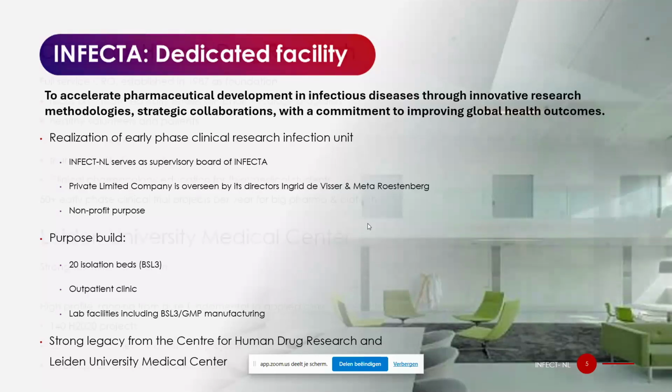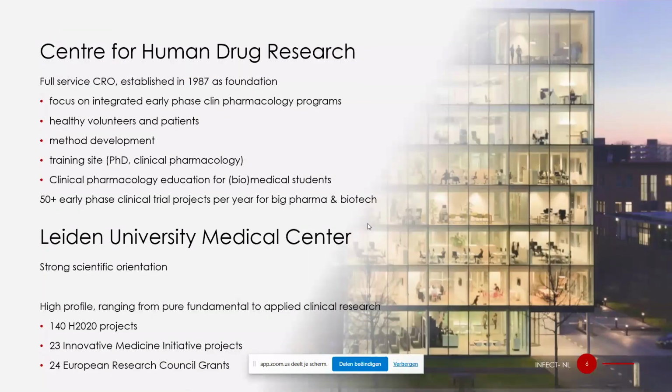We have a very strong legacy from the Center for Human Drug Research and the Leiden Medical University. The Center for Human Drug Research is a full-service CRO that already exists for 37 years, and that's really where our operational excellence comes from. And the Leiden Medical University is where our scientific excellence is coming from.